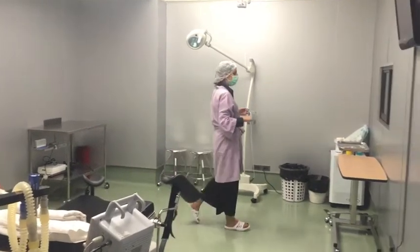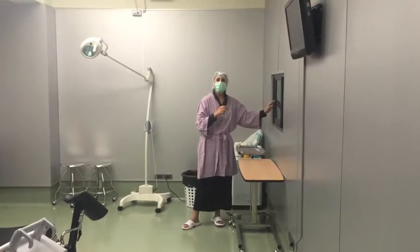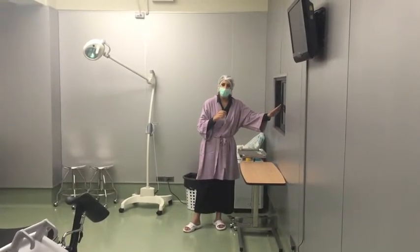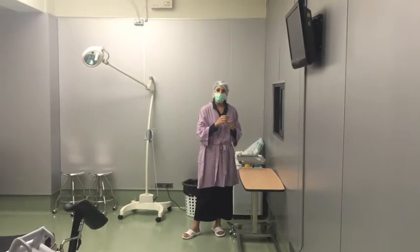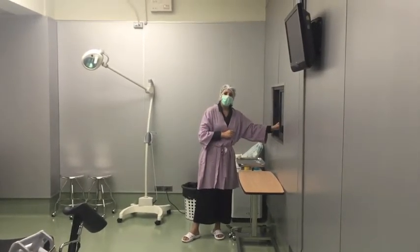Once the egg has been collected in this container, we then open this window, which is connected to the IVF lab. There will be a scientist on standby who will then collect the container and analyze it.